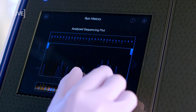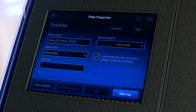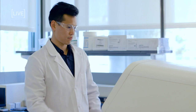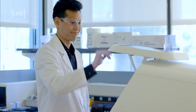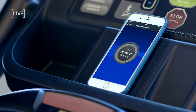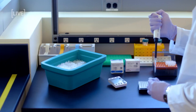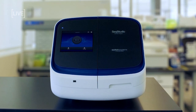You don't become the gold standard overnight. It's earned, run after run. And while some decisions in science are difficult, what if they didn't have to be? A new 4-capillary system with an all-in-one cartridge that takes setup time from hours to minutes, and with reagents that last months, not days. It just clicks. And if you need to be somewhere else, just set up and monitor your run during your run. And while this feels familiar, it's delightfully different at the same time. And that's because nothing's changed, except everything. Introducing the Applied Biosystems SeqStudio Genetic Analyzer.